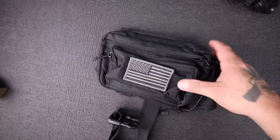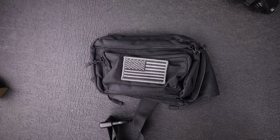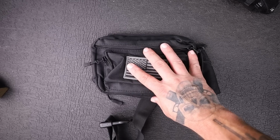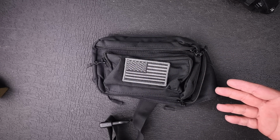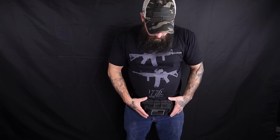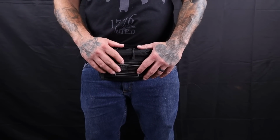Now let's try this thing on and actually see if we can get to the gun, how secure is the gun, and also where is this a better option than inside the waistband or outside the waistband concealed carry. We've looked at all the features. I've never worn a fanny pack, believe it or not. I know some of you are probably like, minds blown that I've never worn one, but I would imagine that having the zippers at the top of this thing is ideal. That way you can simply undo it really quick, boom, you have access to your gun.